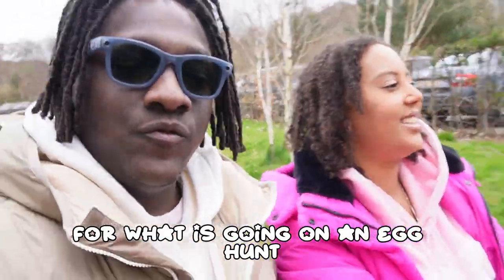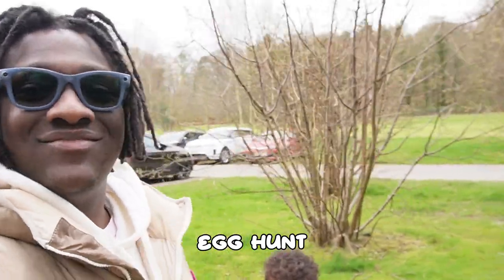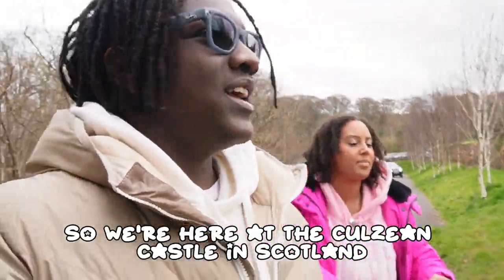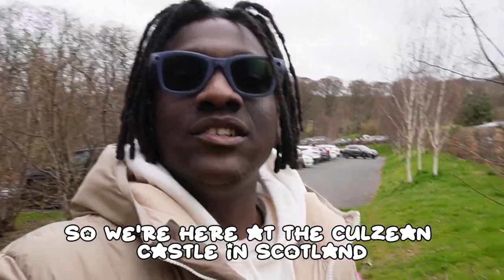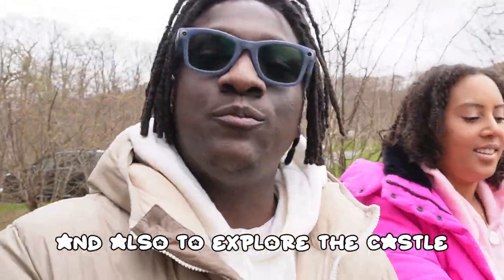Going on an egg hunt. For an egg hunt. So we're here at the Culzean Castle in Scotland for their official egg hunt, and also to explore the castle.